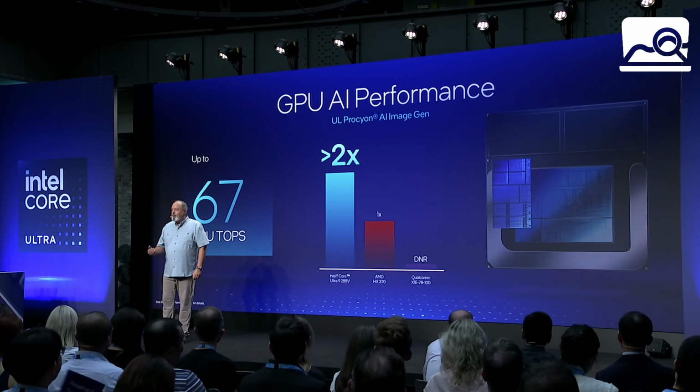Our ISVs appreciate a balanced platform approach, with over a third of them targeting the GPU for AI. And this approach allows them to bring their best experience to their products, to their customers.